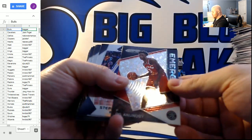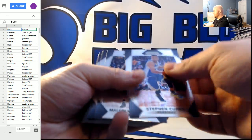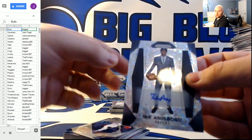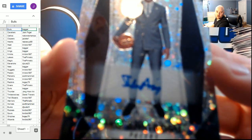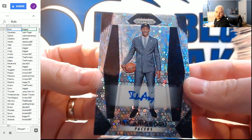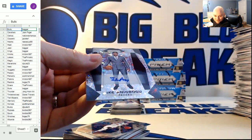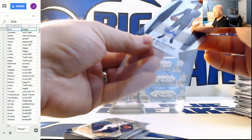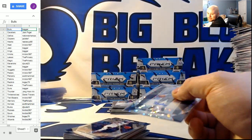OG Anunoby, silver for the Raptors. Upside down, Ike Anigbogu for the Pacers. Silver Prizm Auto, rookie. You might be the only one left, Nyx. Those other savages filled this break and left me here to die.